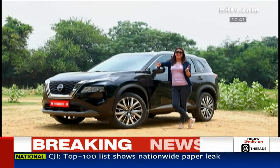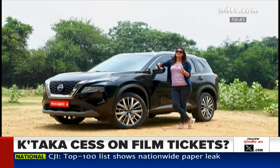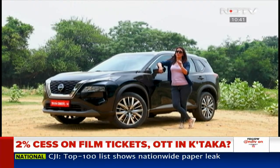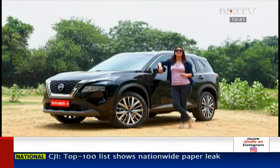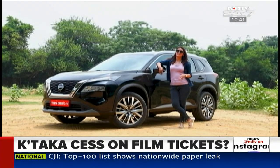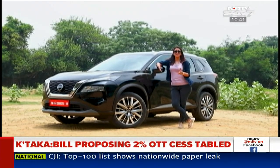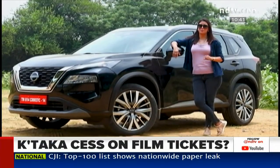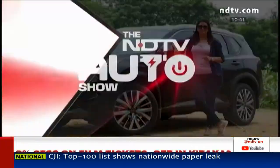Welcome back. You're watching the NDTV Auto Show. Indians love to travel with their friends and family. And if you are in the market looking for a family-friendly car, we have got 3 for you. Kia Carens, Citroen C3 Aircross and Toyota Rumion. King Shukdatta compares to tell you which one is best suited for your family.